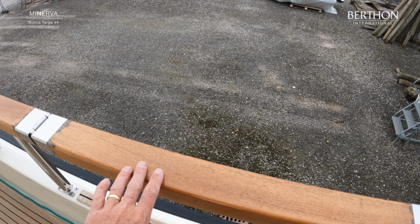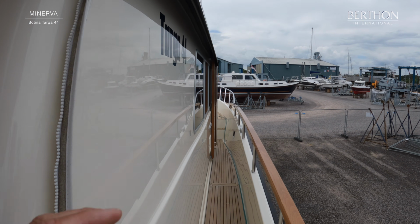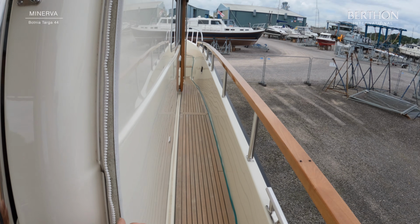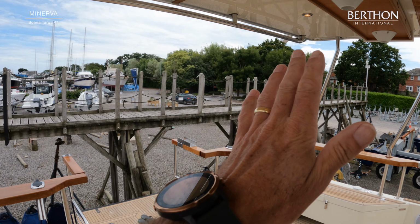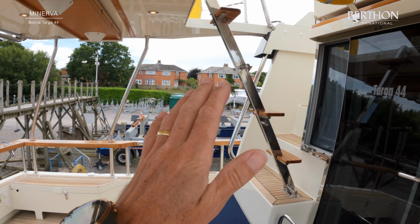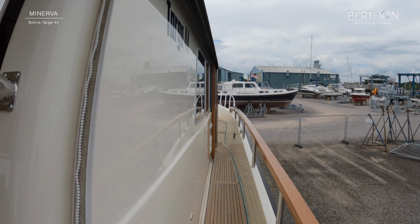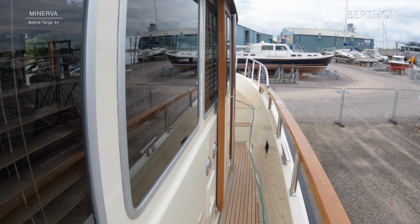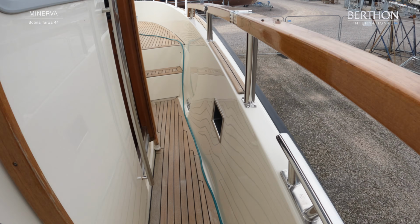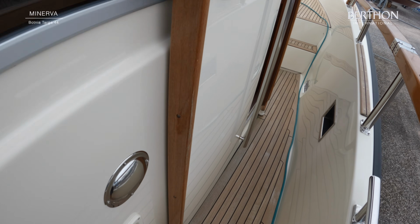She's just going to go into our sheds for a little bit of treatment on her teak shortly, but you can also enclose the whole aft area with a canopy system. So that has been very sparingly used and is all in dry store inside the boat, and she's fitted with a full CCTV system. So teak decks running forward. We've got fillers on either side. We've got plenty of deckwear on her.